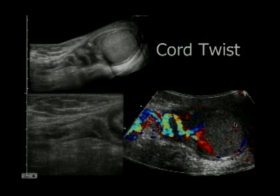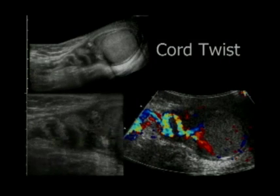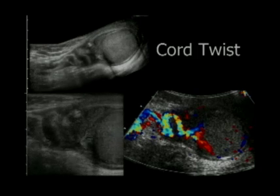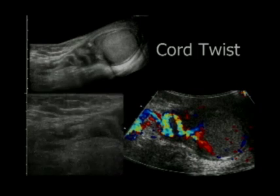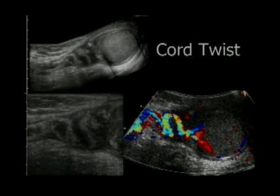In this case here, I think you can get a better appreciation of the twist of the spermatic cord as it comes down, and again you can see flow within the spermatic cord all the way down to the testicle, which has no significant perfusion.